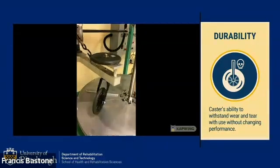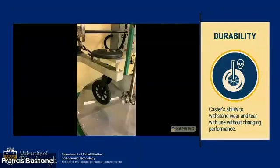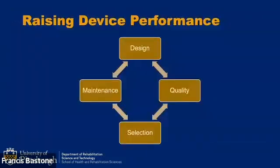So what are we using this standard for? When we're trying to raise the device performance using this standard, we can use it in many different ways. And it can really be used to inform design. So what material choices are you making on your caster? What lengths and actual dimensions of this material are you using? What is the actual design of your caster? We can also check the quality of currently existing casters.